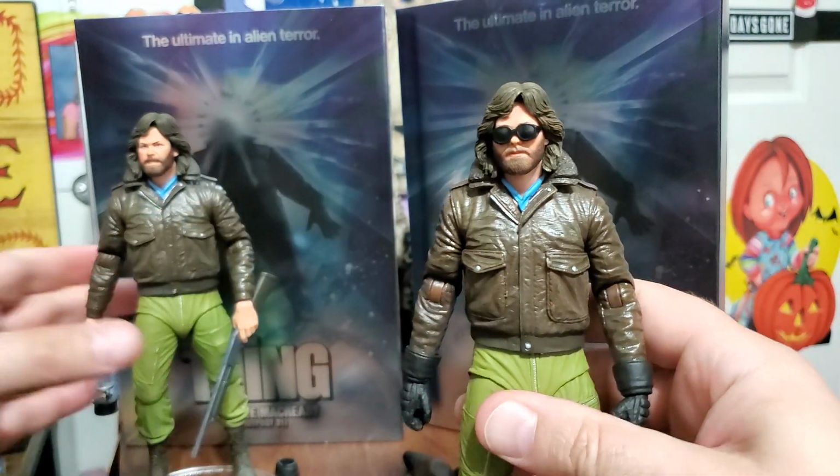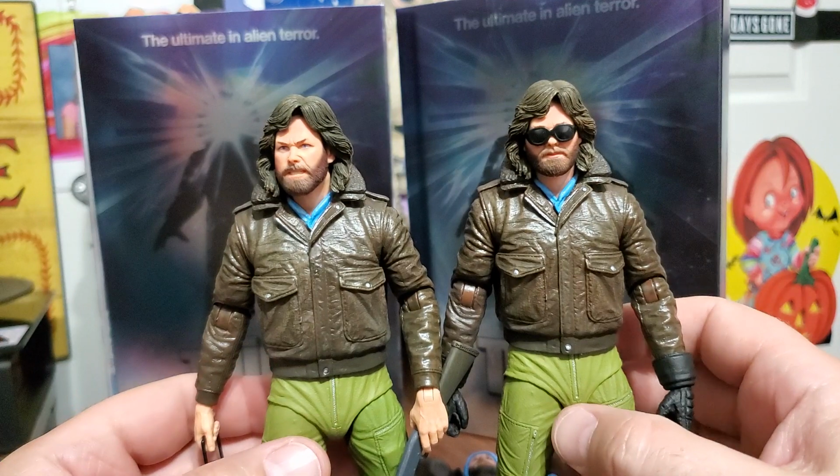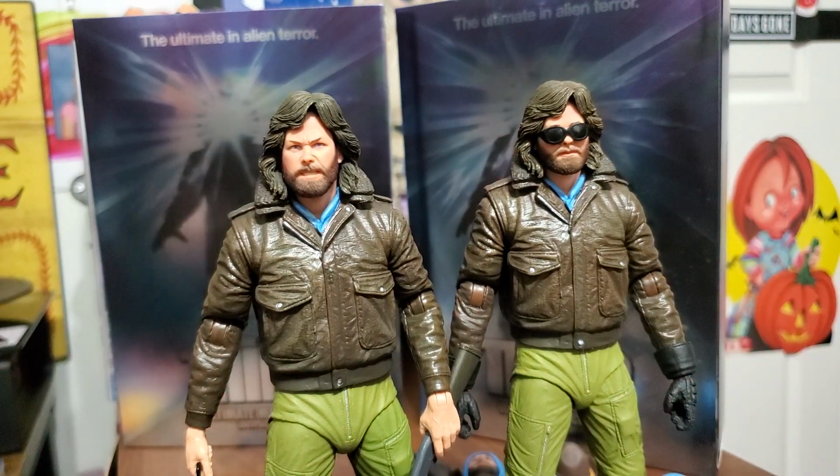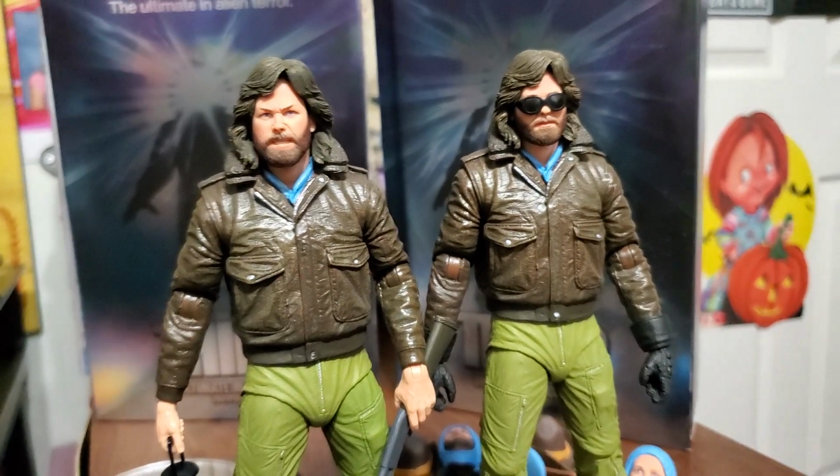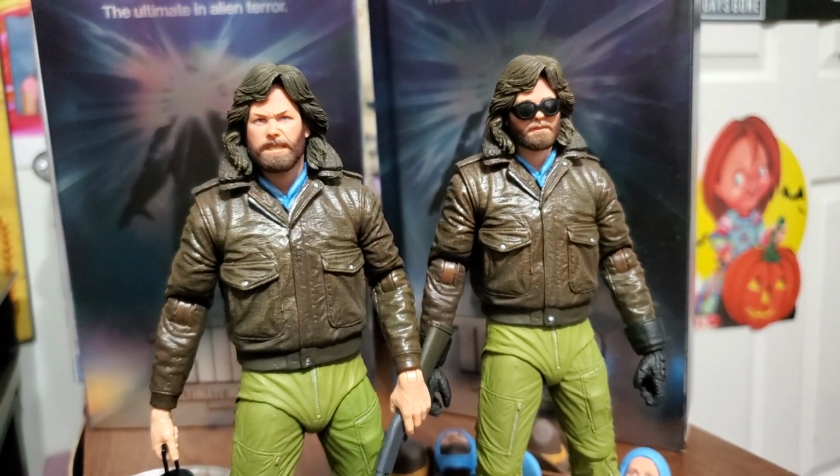Anyhow, so this is Macready from The Thing. I think it's one of the absolute best that NECA has done recently, and I would highly recommend, if you see this guy, buy this guy.